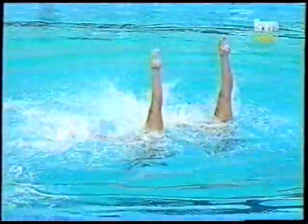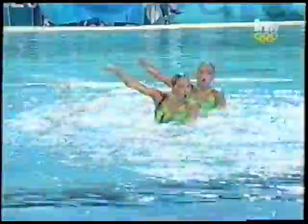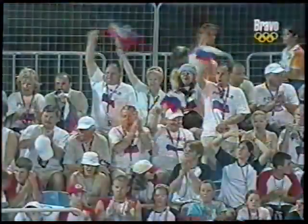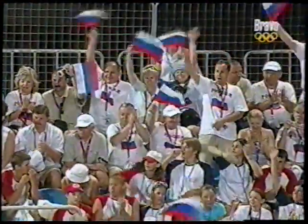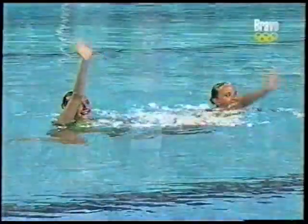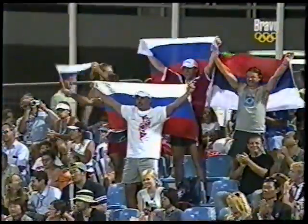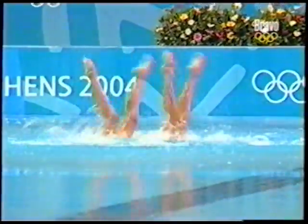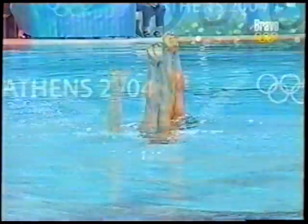And a very hard ending, very well synchronized. And Dawn, what I was saying was the judges are going to be really looking at those technical required elements. They weight them at 70% of the execution score. Everything else in between is only weighted at 30%. Well, the Russian fans obviously loved it. Let's see how the judges find it.